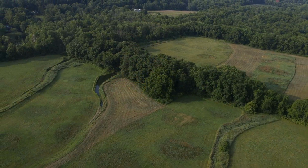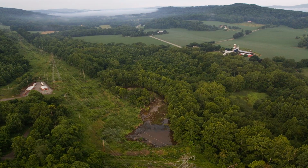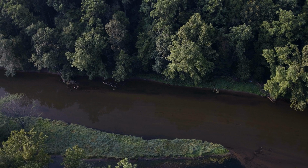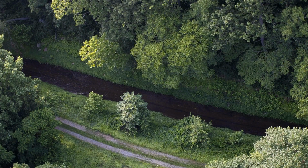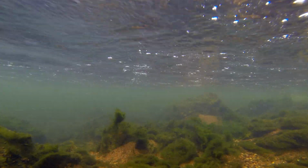Our vision is to restore wetlands that were lost to agricultural modification and create riparian buffers along the river. These buffers are necessary for the filtration of stormwater runoff within the watershed and critical to maintaining a fresh water supply upon which millions of people depend.